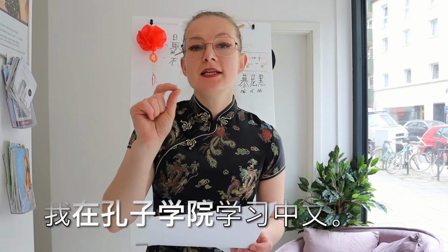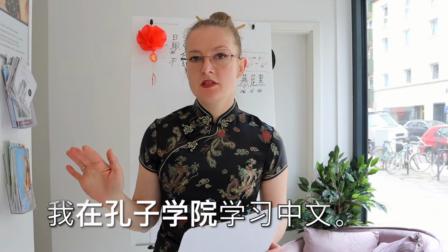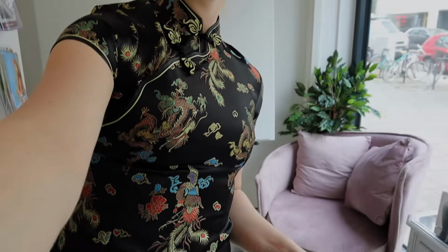Another statement was that I am learning Chinese at the Confucius Institute, which in my older version was 我学习中文在孔子学院, right? And she has kindly moved this part after 在 to what position do you think? Any guesses? Second position. Which results in 我在孔子学院学习中文. Please don't judge my pronunciation. Still a beginner, okay?